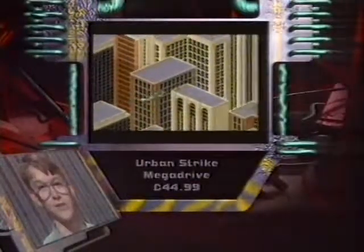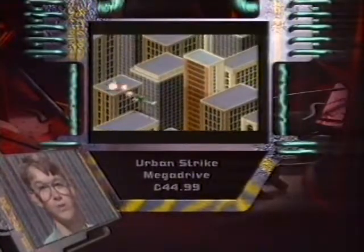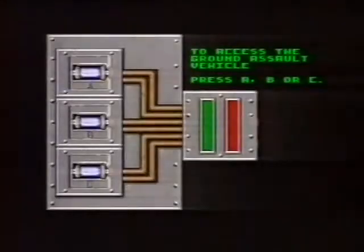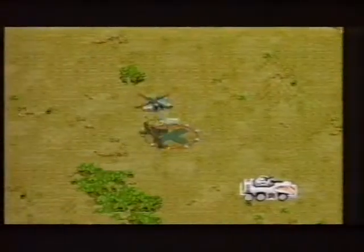This has all the elements of the first two games. Great storyline, great strategy, and the added bonus of extra vehicles to play with. This is a Mexico level. I'm just coming up to a tank park here. Get into it by hot wiring the tank, which is this part. You have to press button C. I learnt this from an information source earlier in the level.